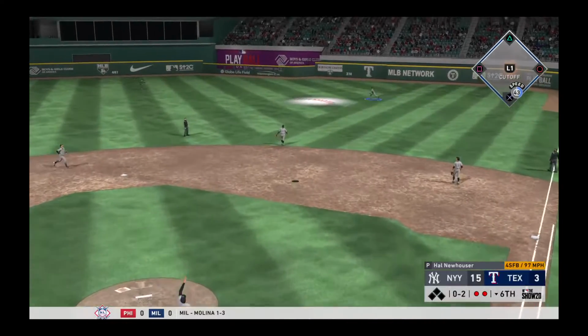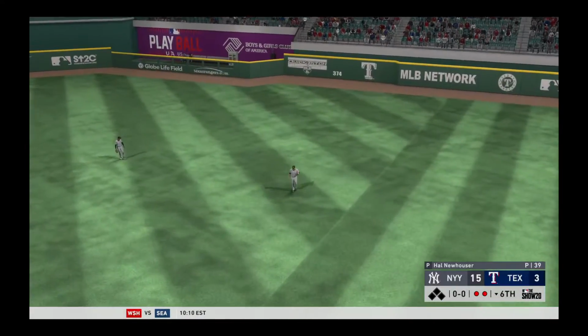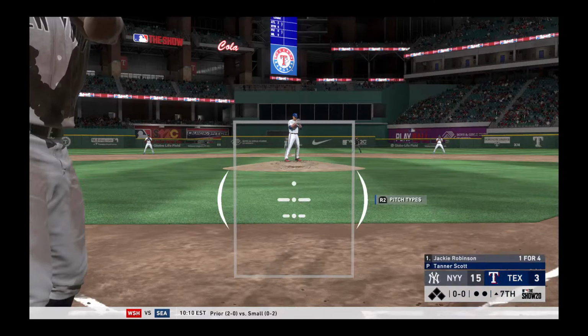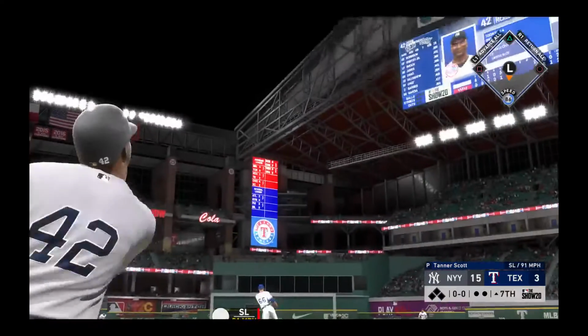Lofted in the air out toward right center. Cruz is there, makes the catch, and the side is retired. 7th inning ready to roll, and that'll give way to the veteran second baseman Jackie Robinson.